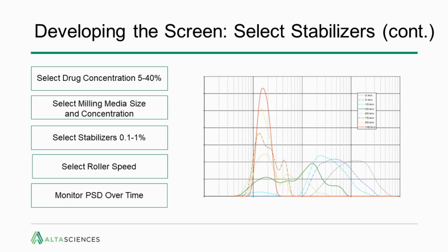Finally, you need to measure the particle size in real time. On the right, typically what you would see is how this would play out. Starting on the right is the large initial distribution, and as time goes on, you would see the particle size distribution shift to the left.